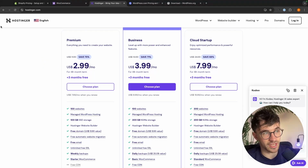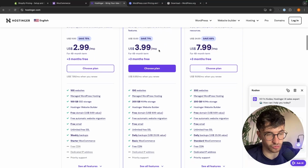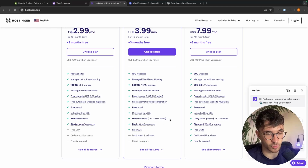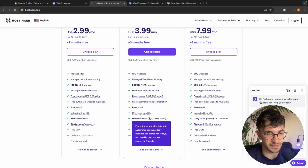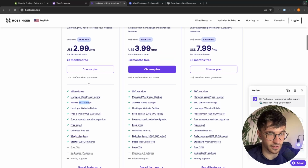So with this, if we get our hosting through Hostinger, we always want to go with this business plan, especially for an e-commerce store. The reason for this is we want daily backups in case anything happens to the website. And we also need this faster storage. I'm not going to actually explain the difference because there's no need, but essentially NVMe is faster than SSD and it allows your website to load faster.